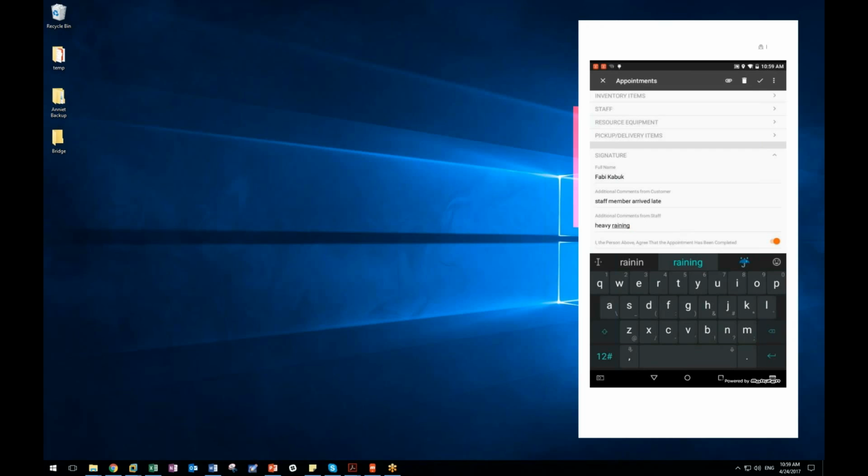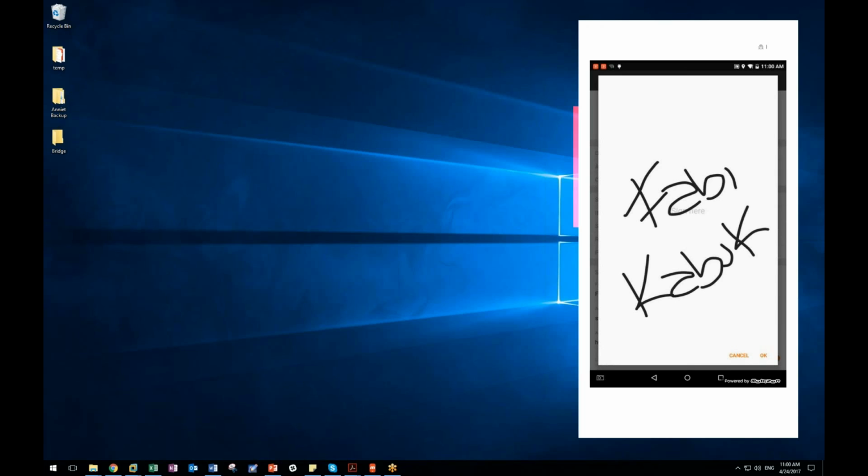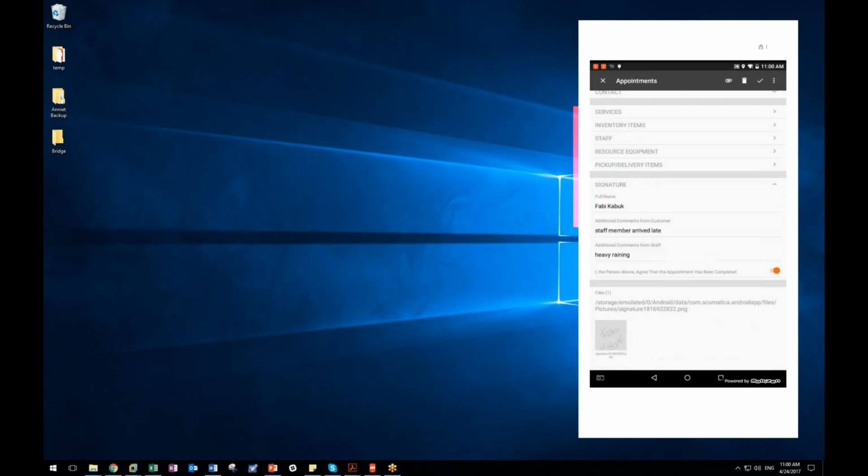And now my next step is going to be gathering the signature of the customer. So now I have a new action that says Sign Report. As you can see, there's a new sign here section where, by using my finger or any digital pencil, I could gather the signature directly through the mobile app or the tablet. So let's say Favi Kabuk. This is the signature. Okay, let's click on OK. So I'm going to save the appointment.